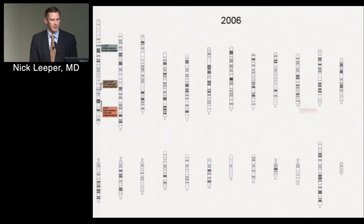In the next year, there were several more GWAS studies reported. And again, another example, if you look at the hits for inflammatory bowel disease, the pathways that were implicated included autophagy genes.